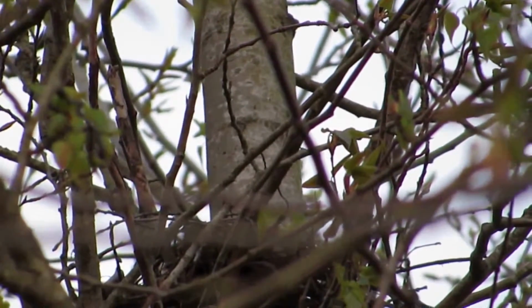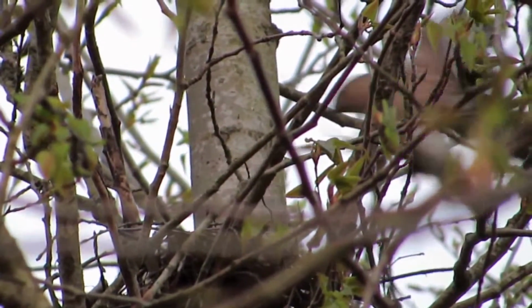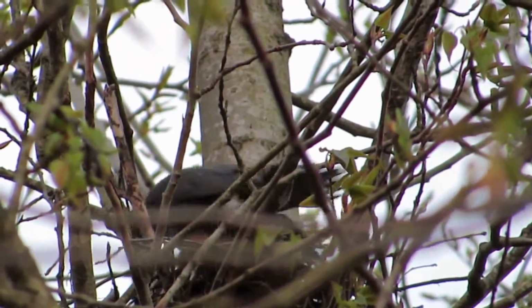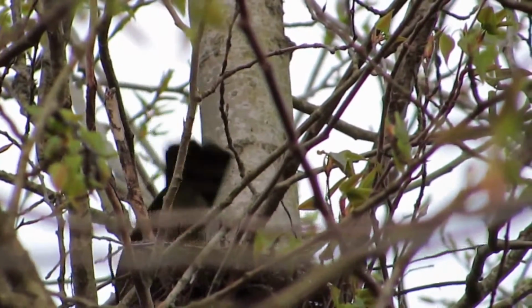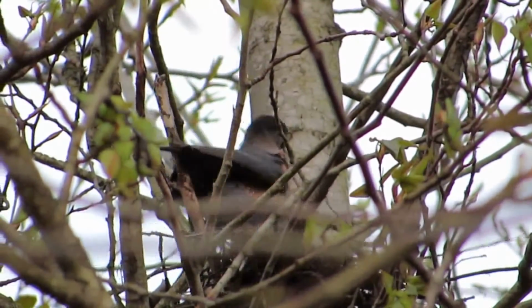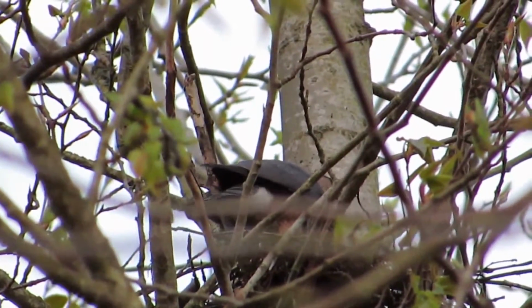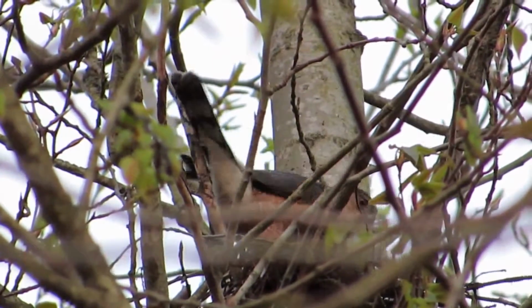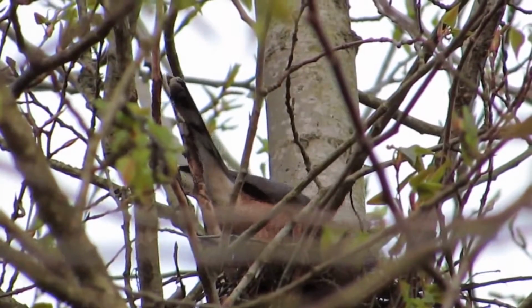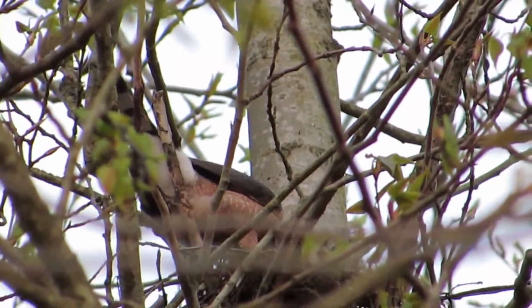Alright. They've made it once, both of them. Here comes one in now. There we go. Working on the nest again. Look at that. Oh yeah, they're both back there. I think this is him wrestling the big stick in there. Getting everything all arranged.